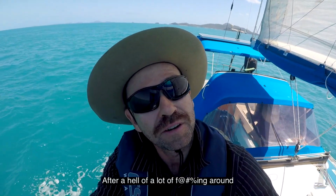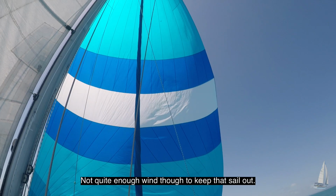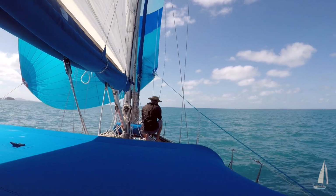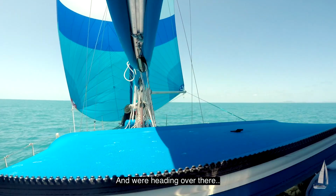After a hell of a lot of messing around, we finally got the big girl out. Not quite enough wind though to keep that sail out. Unfortunately, we want to go over there, and we're heading over there.